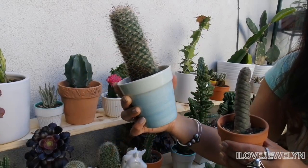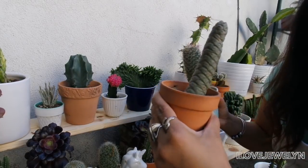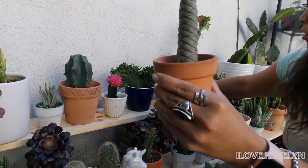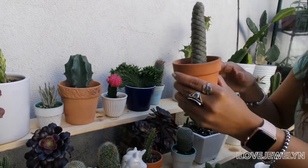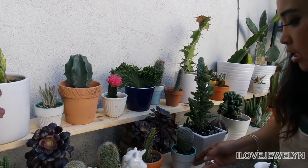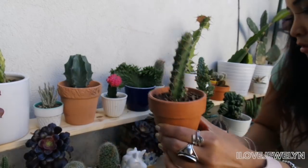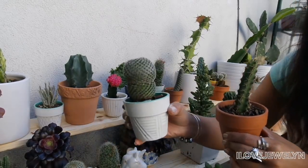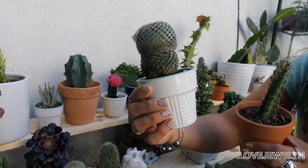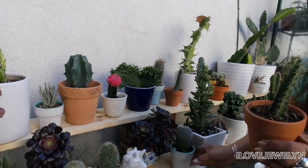This is a planter that I got thrifted from Las Vegas, I believe. And this guy, I'm not too sure what he is, but this was gifted to me from Catherine. So Catherine, if you're watching this, it's doing well. And then in the bottom section here, I have another cactus baby from Catherine. And then I have another mammillaria, and I love this one. And it is in an ice cream planter. I believe I got this one from Las Vegas as well.